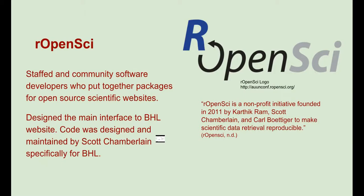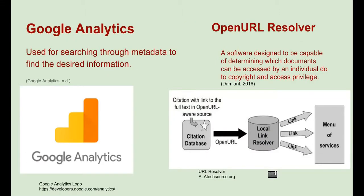So they designed the main interface for the BHL, and that was designed by Scott Chamberlain, who was one of the founders of rOpenSci. Then there's some other stuff that's beyond the main interface code. Google Analytics was used to search the metadata. So when you're looking for something, the thing you actually want pops up. So that was their code for that.